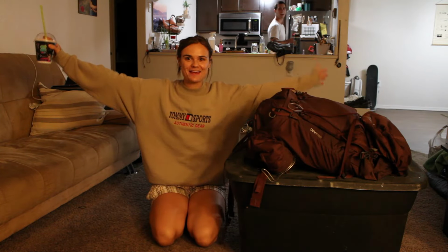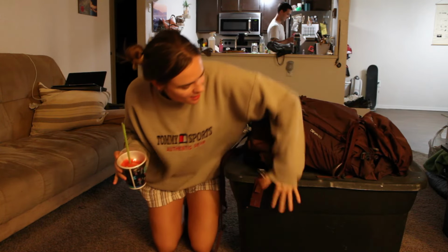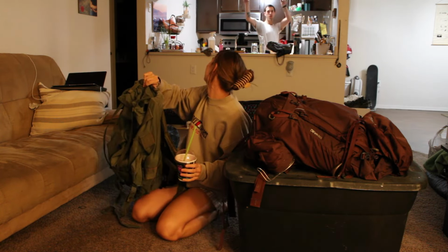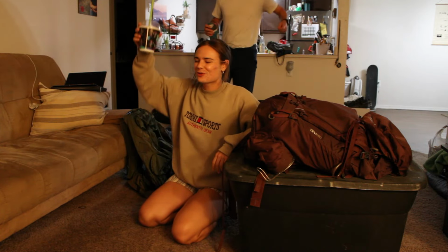One last update. I fit everything into my backpack and this large bin, and I call that a steal. Another win. Dylan wants to get rid of this. Woo! So we're gonna end our night going on a walk and going over our road trip route.